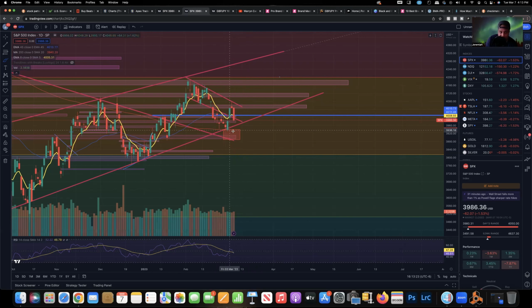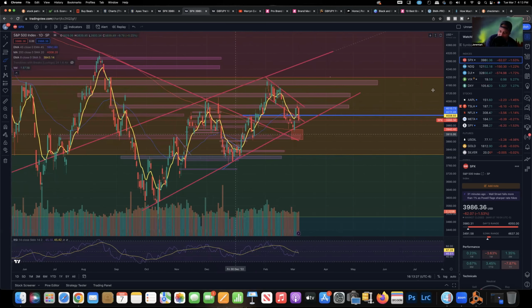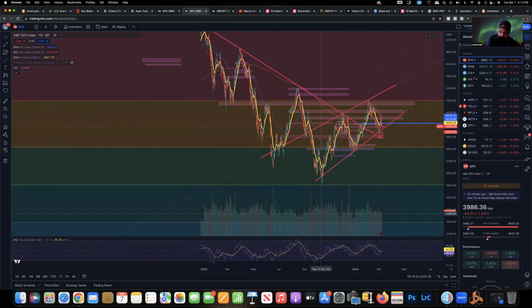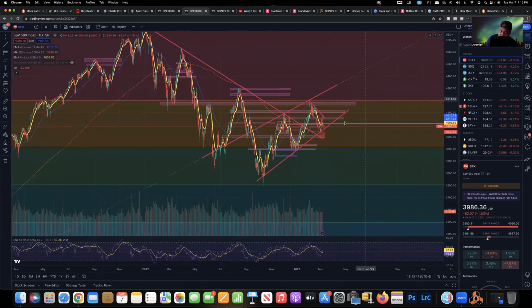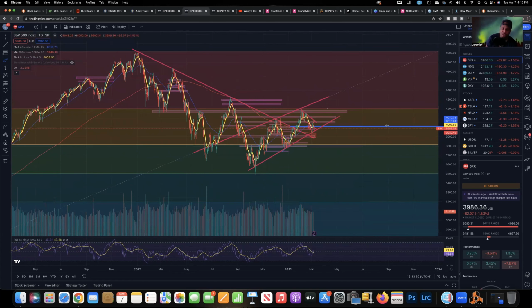If we cannot hold that area, I think we will go back into this bigger channel, which was our bear market channel. I'm zooming out a little bit. You can see the big trend line. This was my macro trend line I have drawn for a while now. We have to hold that, and if we can hold that, we will continue going up. But if we don't, we will fall right back into this channel, and it's not looking too good for us. I don't know what's going to happen. We're going to have to see.